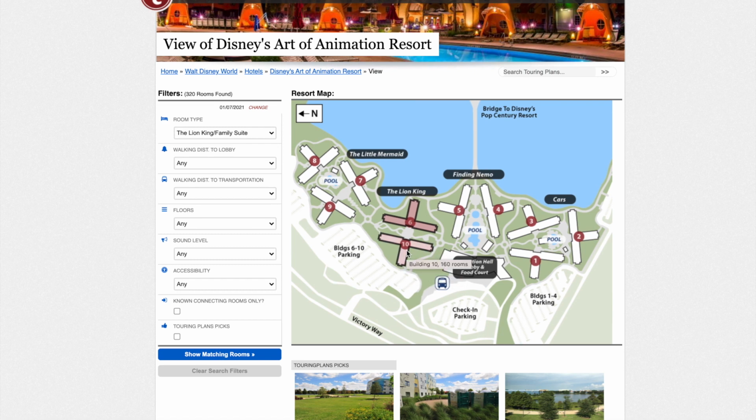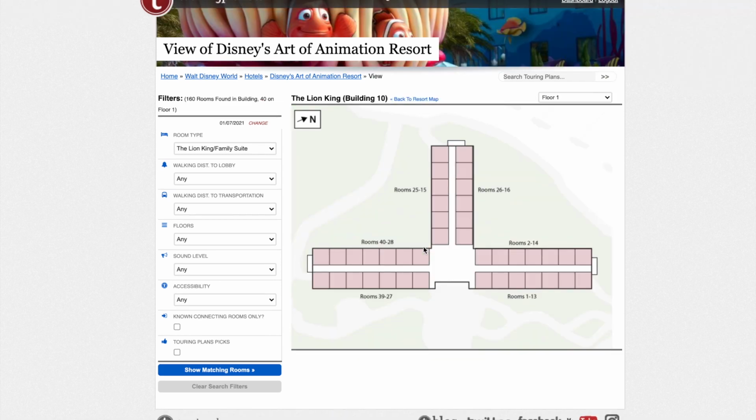If you wanted to be closer to the Skyliner, let's say you're going to split your time between the car and the Skyliner, then maybe you want to request being on this end here. So let's take a look at those rooms.